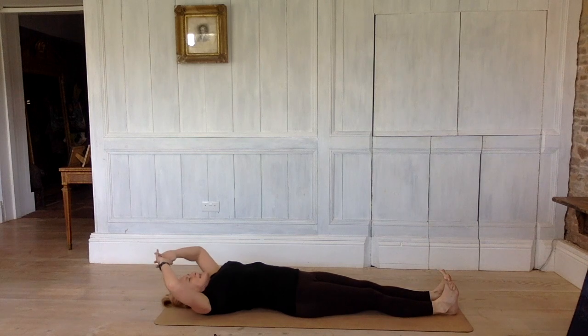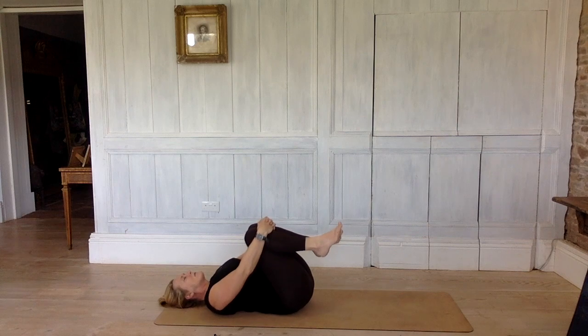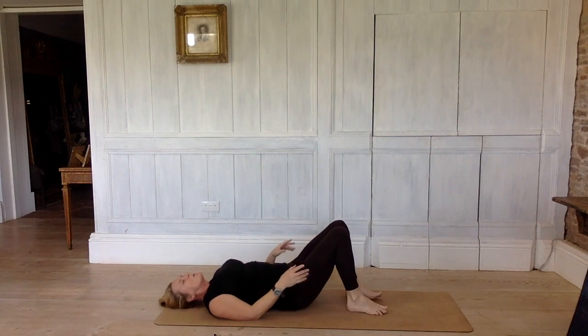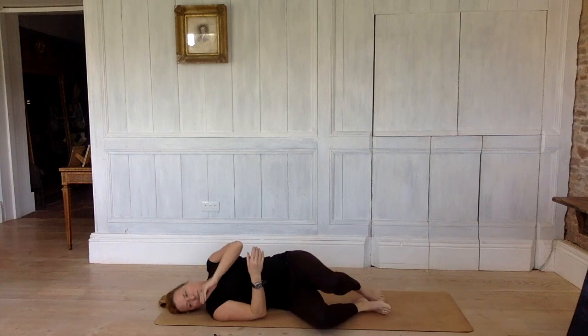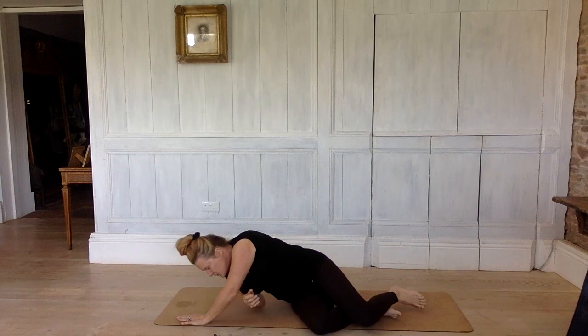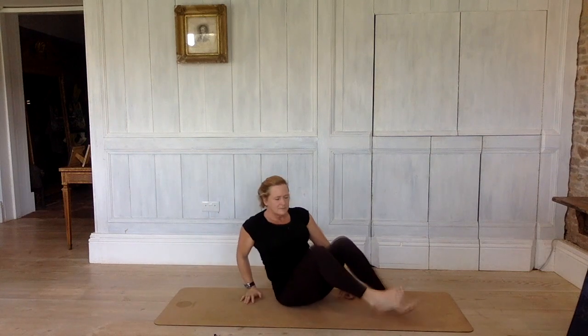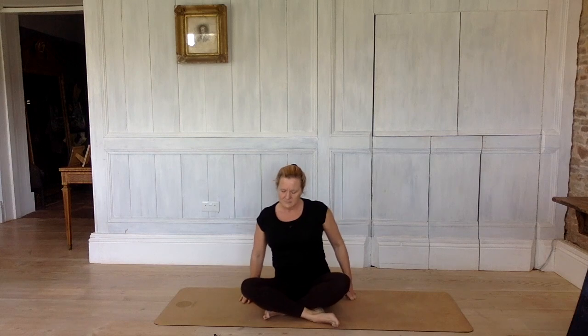And then bring your knees in towards your chest. Hug your knees in and rock from side to side. Give your back a nice massage. And then roll over onto one side. And slowly use your hands to push yourself up. Coming to sitting, keep your eyes closed just for a little bit more.